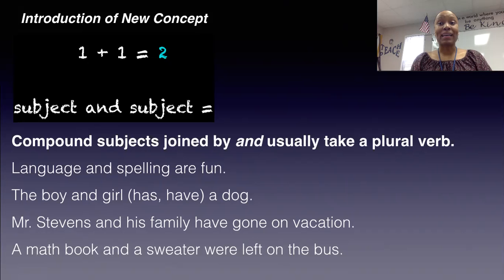Remember that because it is a compound subject, it's plural. So you would say the boy and girl have a dog. Excuse me, have a dog. Very good. Mr. Stevens and his family have gone on vacation.